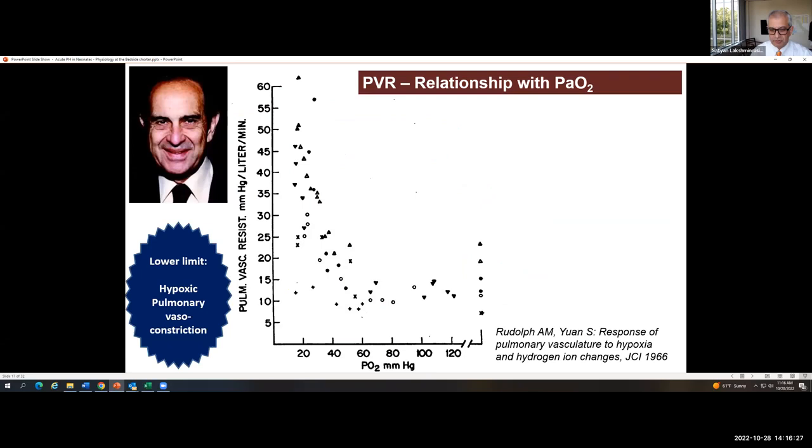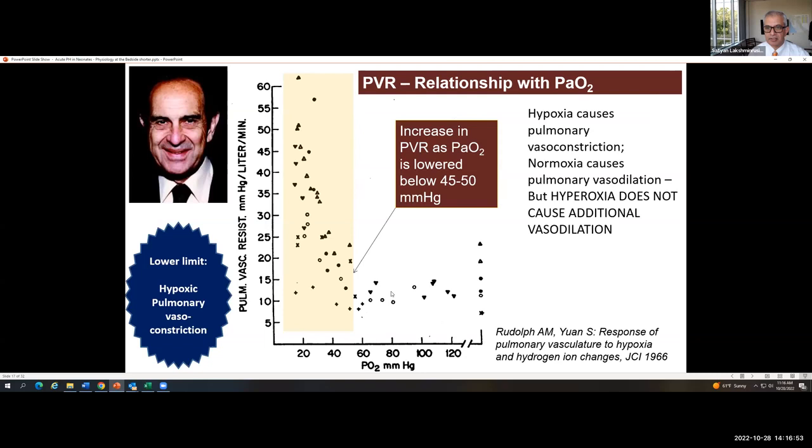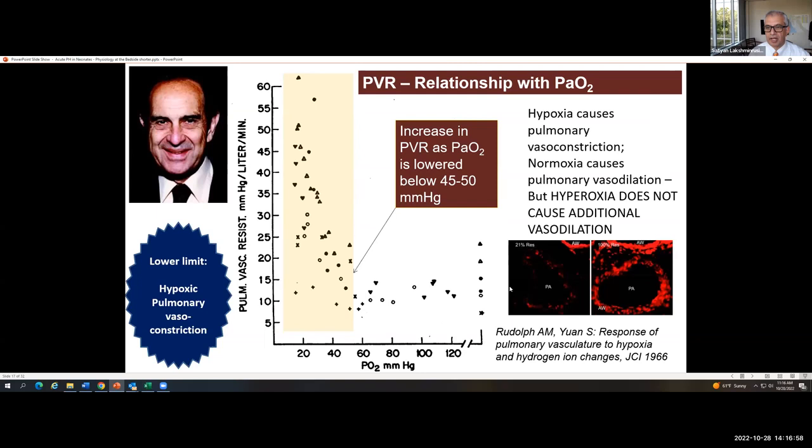Again, going back to PaO2, there are very few really classic animal studies done by Abe Rudolph and his colleagues more than 50 years ago, very clearly showed that maintaining PaO2 below 45 to 50 is not good, and maintaining them between 50 and 70 or 50 and 80 is probably the right thing to do. But at the same token, avoiding hyperoxia with PaO2 values above 120 is also important, because normoxia causes pulmonary vasodilation, but hyperoxia does not cause any additional pulmonary vasodilation. And animal studies from our lab have clearly shown that even 30 minutes of 100% O2 is adequate to light up the pulmonary arteries and airways with superoxide anions.